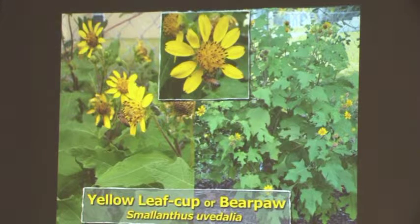Yellow leaf cup or bear claw. This is a new plant for me, but the bees really like it. It's something that grows in the shade. So we like things that grow in the shade, that have color. And we'll see. Last time when it got a little leggy, I cut it down and it came right back up. So we'll see how that goes.